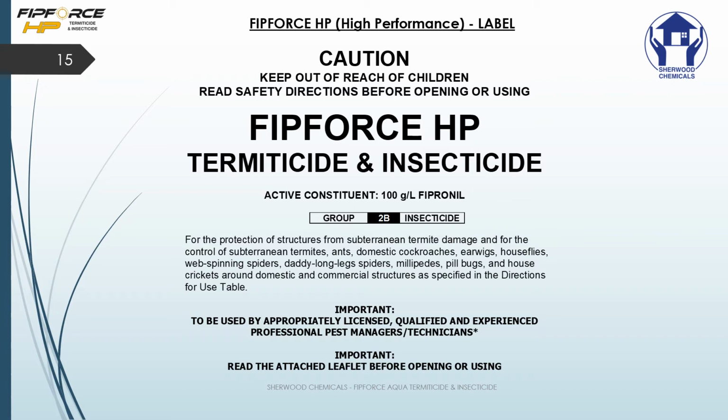protection of structures from subterranean termite damage and for the control of subterranean termite ants, domestic cockroaches, earwigs, houseflies, web spinning spiders, daddy long-legged spiders, millipedes, pillbugs, and house crickets around domestic and commercial structures as specified in the directions for use. It's also important only to be used by appropriately licensed, qualified, and experienced professional pest managers or technicians. Hence why you are doing this accreditation.